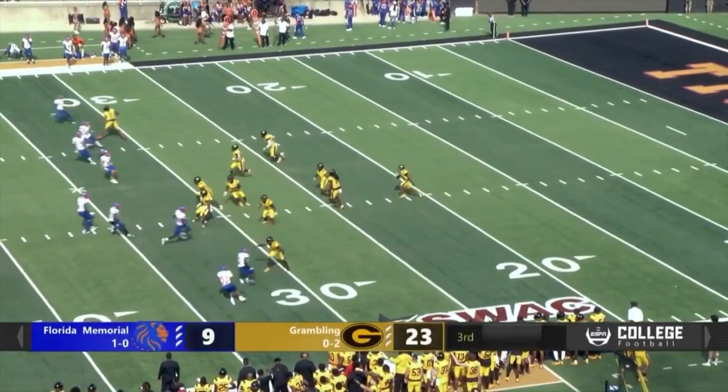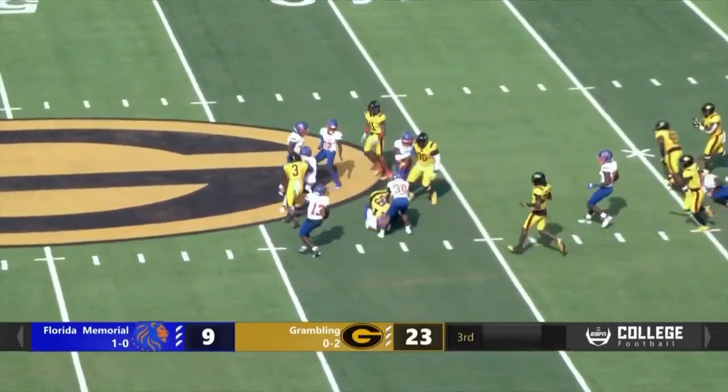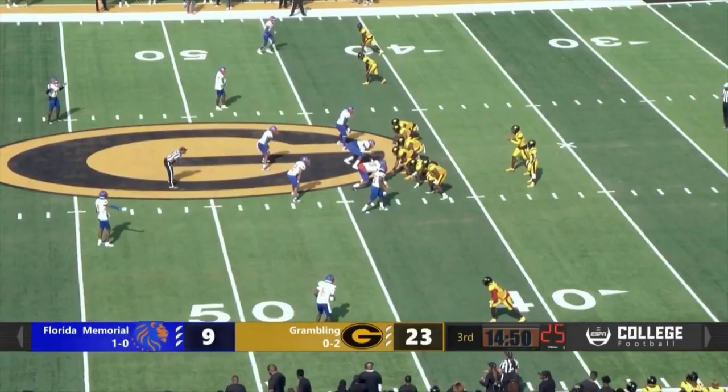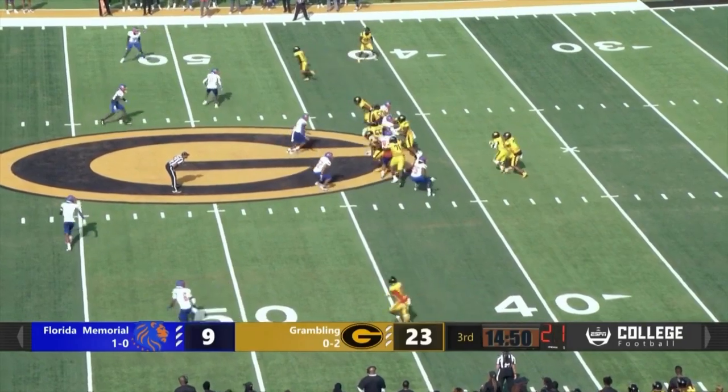And the Tigers will have it. Short kickoff, fielded at about the 16-yard line. Grambling still moving that ball upfield, and a nice return on the play. Joshua Johnson. Tigers with the ball over the 40-yard line to start the second half.